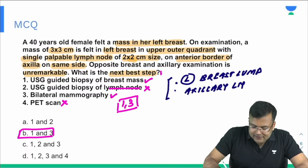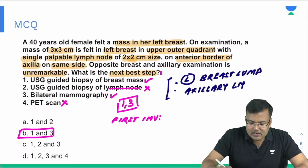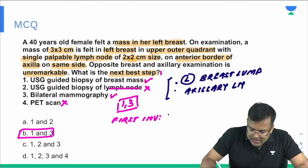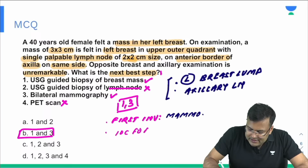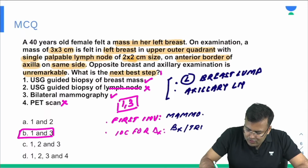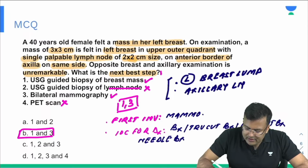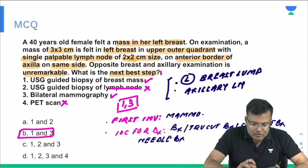I'm repeating. The first investigation done in a suspected case of breast cancer, all of you know, is mammography. And you know, guys, the investigation of choice for diagnosis of breast cancer is biopsy, also known as true cut biopsy, core cut biopsy, and needle biopsy. Clear? So here the correct answer is B. We are going to perform 1 and 3: mammography and biopsy.